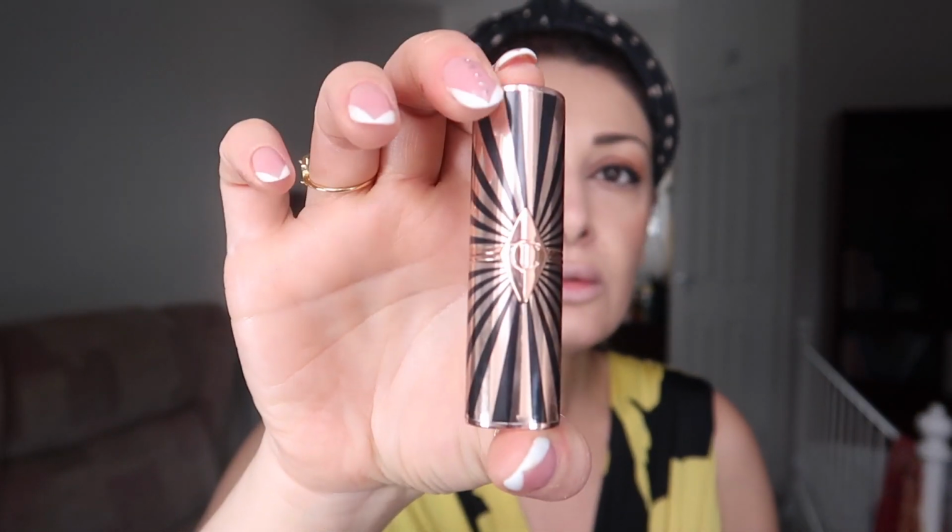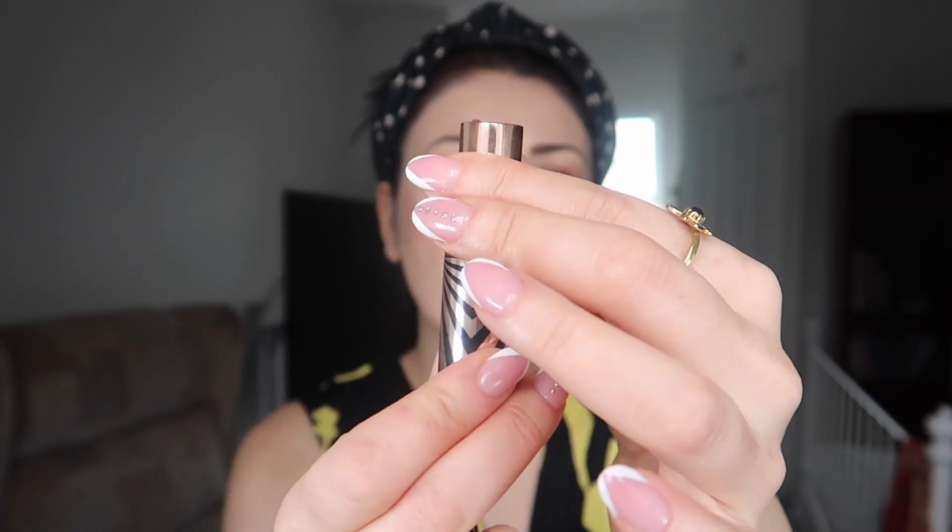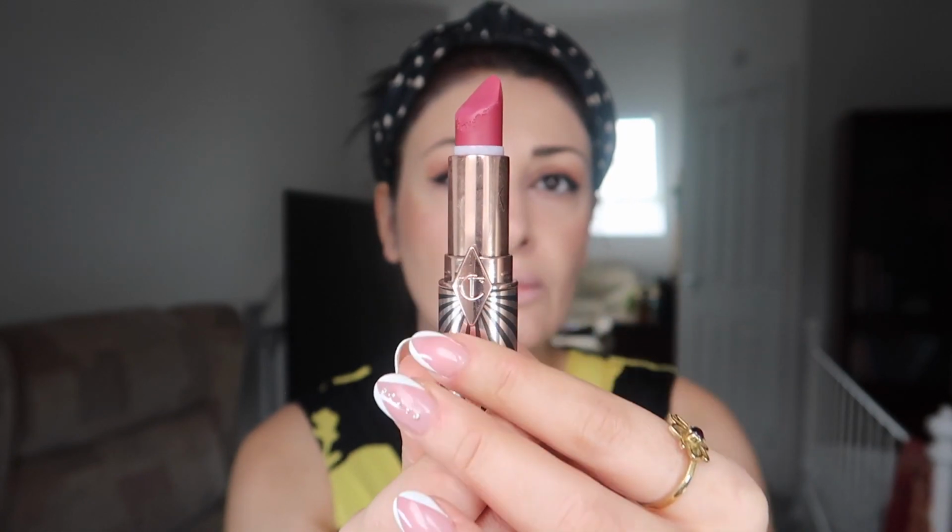For the lips also, I'm using the matte lipstick from Charlotte Tilbury. This is a mixture of red and purple color and it is called Amazing Amount, in case you want to order it.